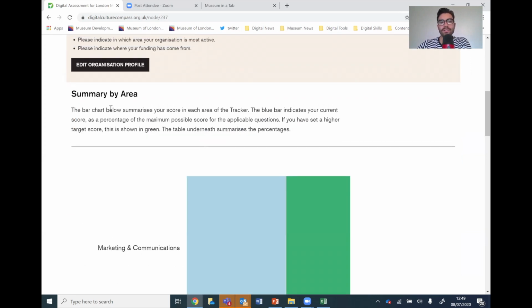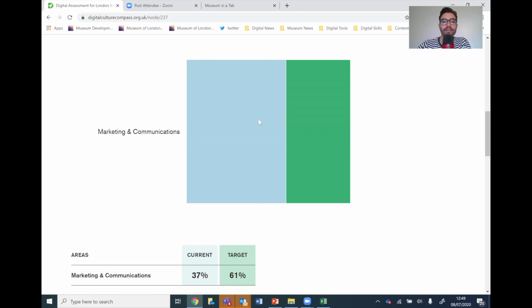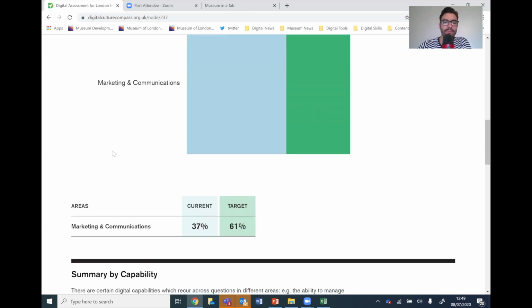So this is just a summary for the marketing and communication section, which is the section that I've completed. Here you can see the blue represents where you're at the moment, and the green represents where you want to be in the future as percentages, which, you know, how helpful that is, also not equal percentages, so that's confusing, but anyway.